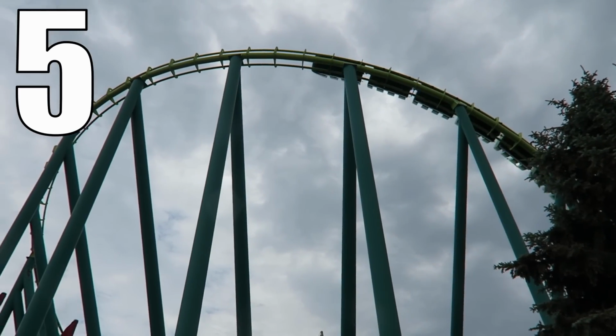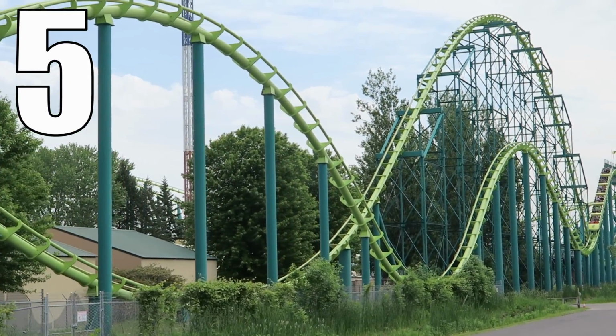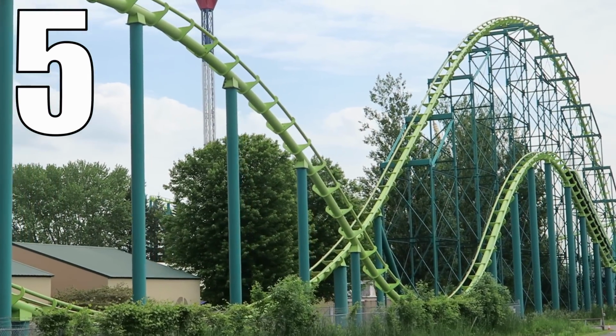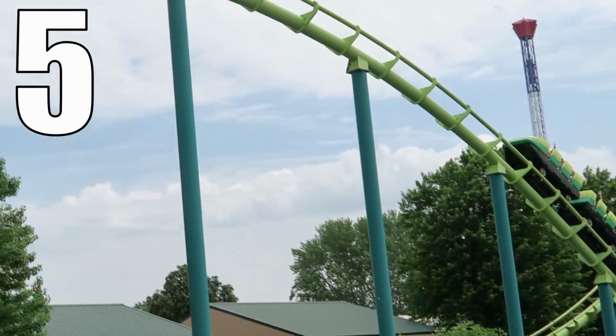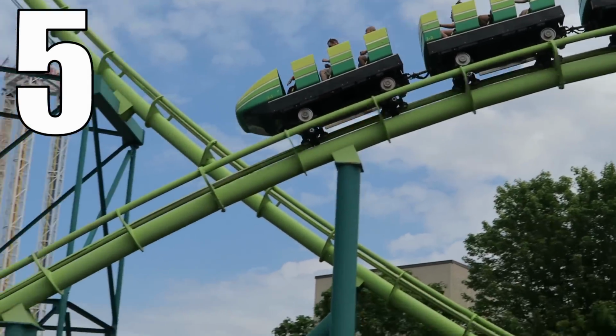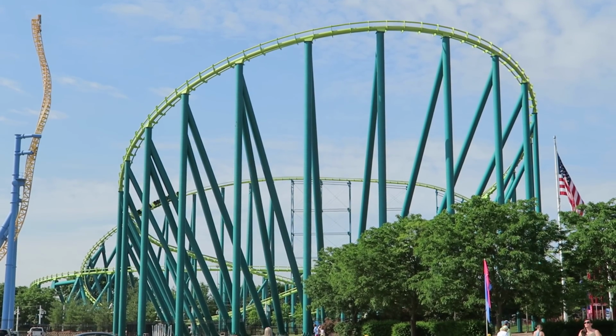The turnaround section does a lot of meandering, and the final bunny hills have very little airtime due to that mid-course trim. I wish Wild Thing could run its full potential, because it most certainly would be a good ride under those conditions, but it just doesn't seem likely to happen. So those are my thoughts on Wild Thing at Valleyfair.